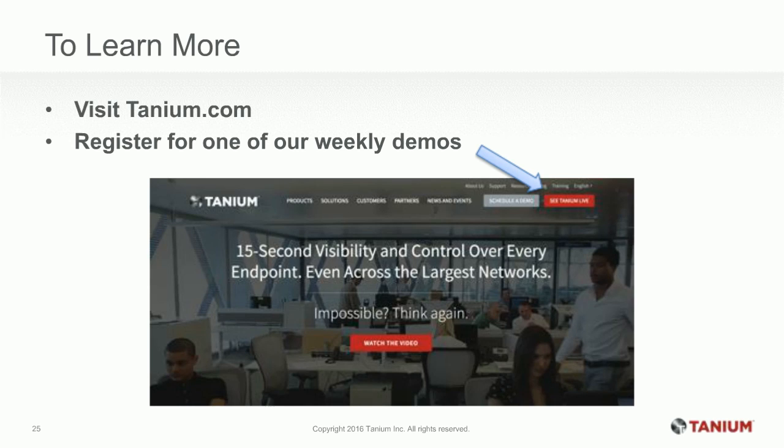Antivirus is one I mentioned before. It is also one where we are quite frequently used to gain visibility into and repair the health of antivirus agents in an environment, and even deploy them to endpoints. So that's another really complementary scenario where it's not about rip and replace. It's about making the investments that you have even better. It's not a matter where you've got to displace what you've got.